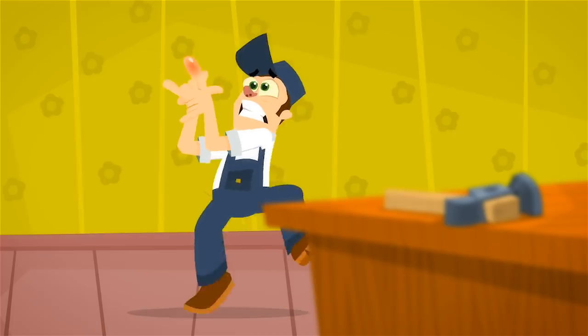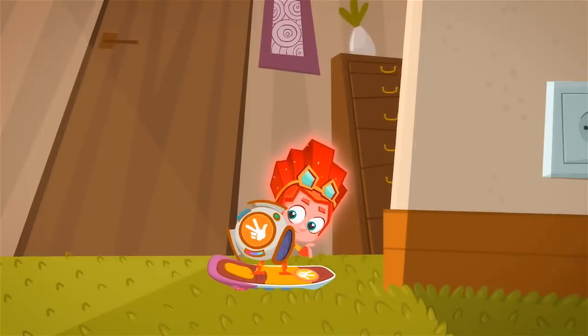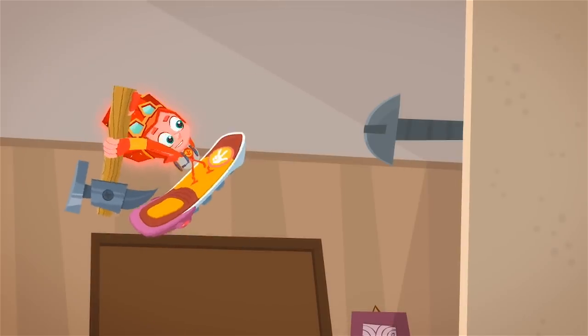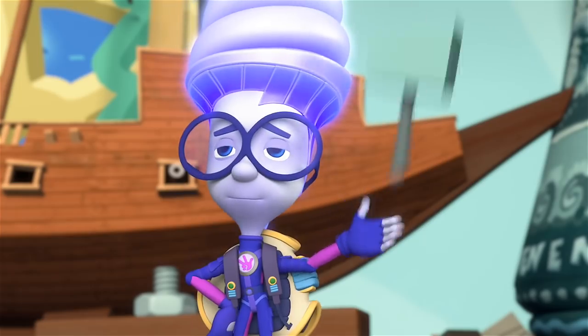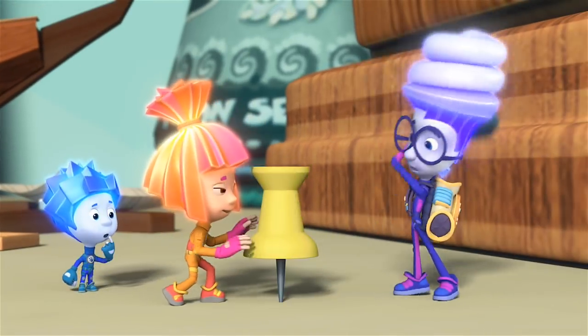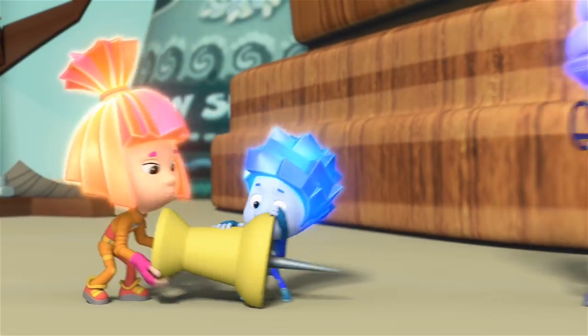A hammer is a great tool indeed. To pound in nails, it is the tool that you need. Just be careful how you use it, or your finger you could bruise it. A hammer is a great tool indeed.